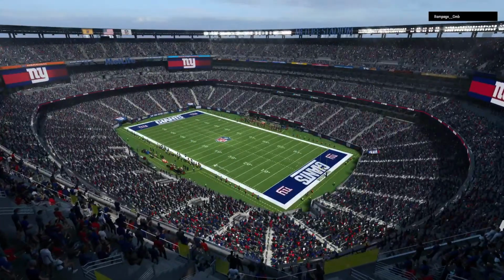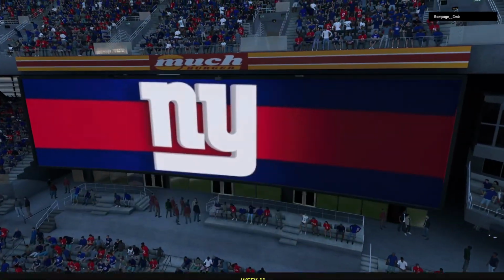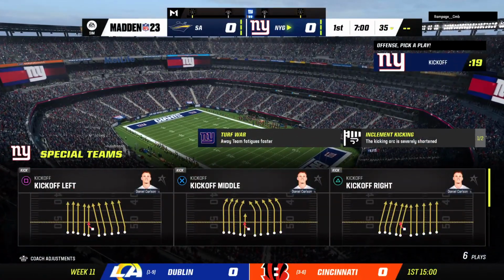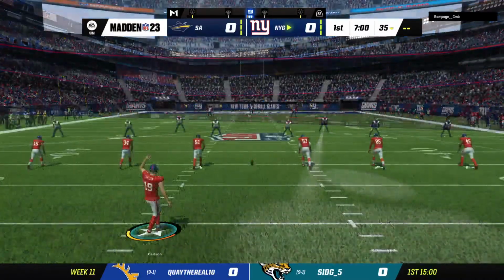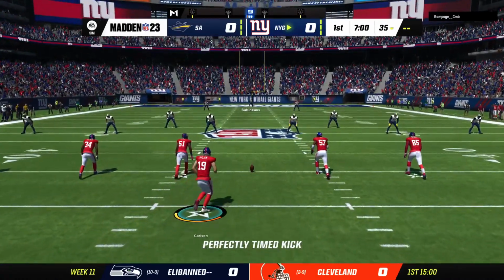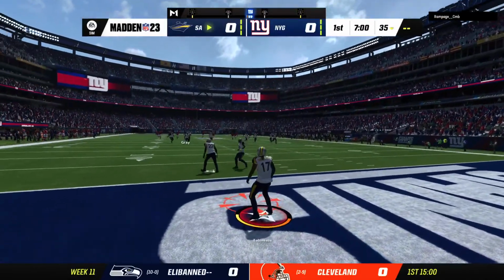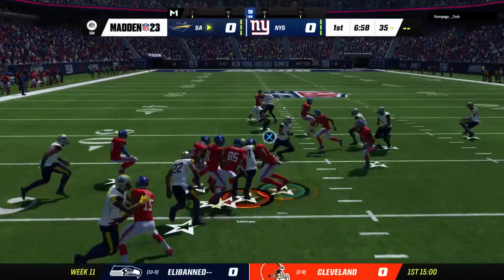Situated about 8 miles west of New York City at MetLife Stadium in East Rutherford. Today we've got an interesting Week 11 matchup on tap between the San Antonio Dreadnoughts and the New York Giants. The NFL season has hit high gear, and off we go in Week 11 on EA Sports. And we'll see a return here from the end zone.